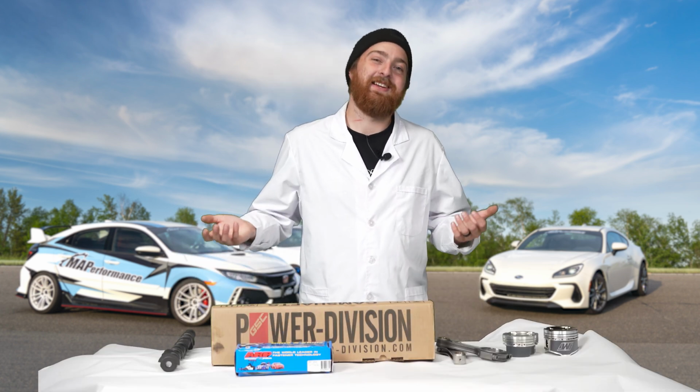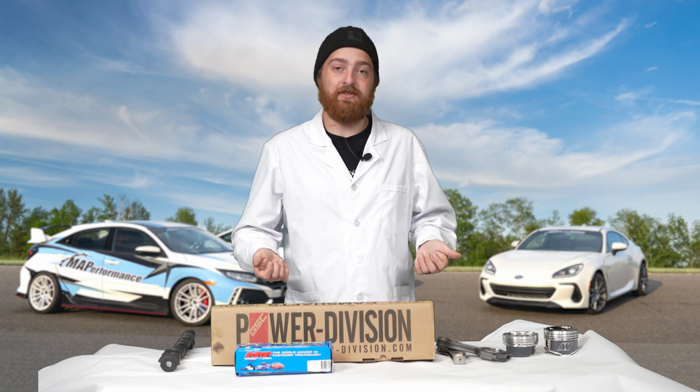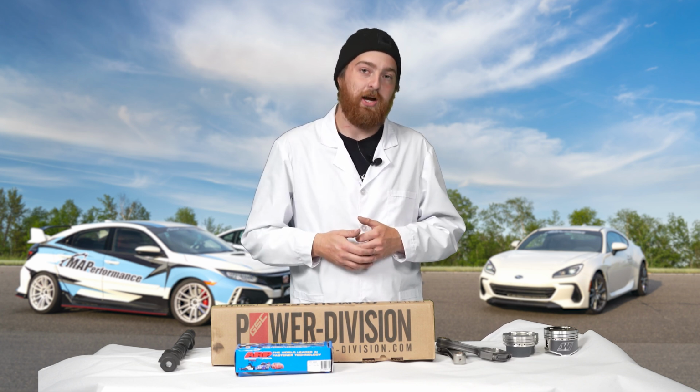Consult your engine builder, consult your cylinder head specialist. What is the right port job for you? Do you need just a port and polish? It's very important that you make the correct choice for your application.